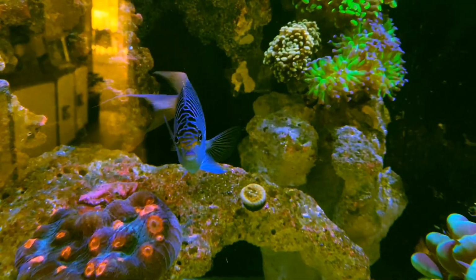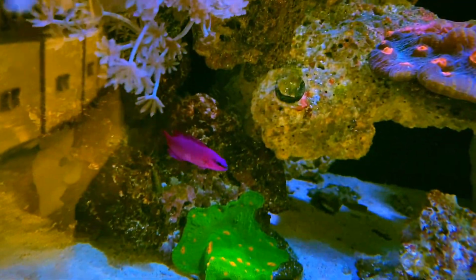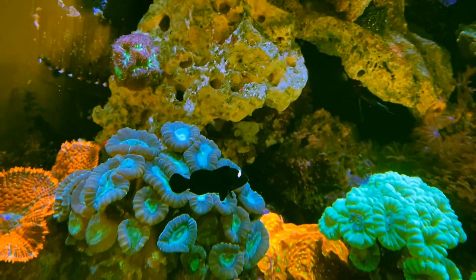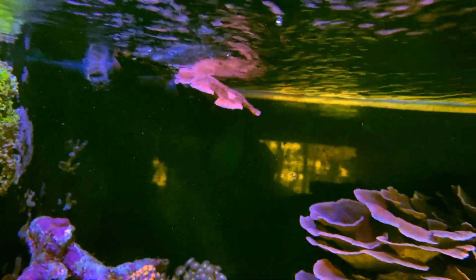As far as fish go, we have yellow coris wrasse, we have a swallowtail angel. We have 3 of those yellow coris wrasse. We have an orchard dottyback, green spotted puffer. There's 2 of them in here. And you have, of course, your clownfish. And what else we got in here? Another clownfish. Sorry about the glare, guys. Oh, and then we also have a little Montipora growing on the return pump. I love that.